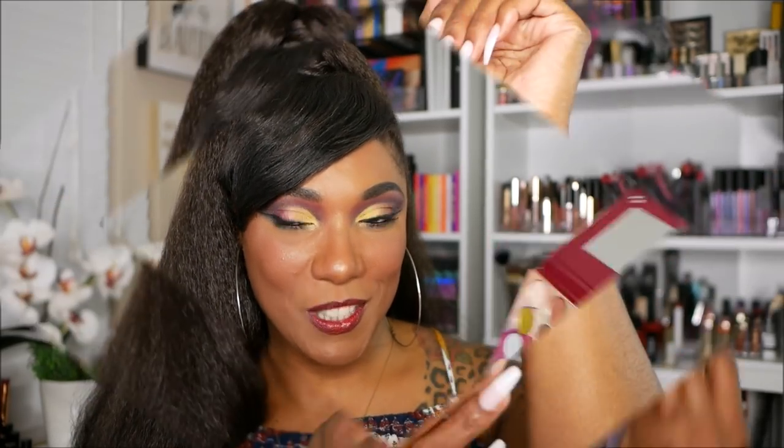So let's go ahead and get some swatches going for this palette, and then I'll give you some of my first impression thoughts on it before I jump into this look.